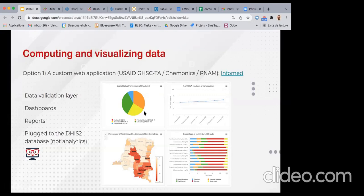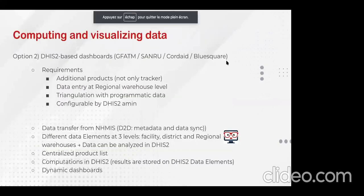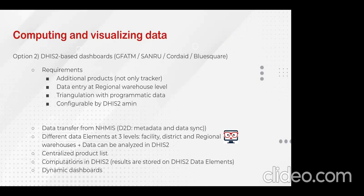So this is the first visualization option that they developed in DRC, and a second option is this one. It's using the same data collected in DHIS2, but for specific needs for the Global Fund, which is actually managing the TB, malaria, and HIV supply chain with partners like Sanru and Corded in DRC. They had specific requirements to do so. They wanted to have all the products that they were managing in the monitoring tools. In the national HMIS, they only had tracker products, and they wanted additional products in their platform.